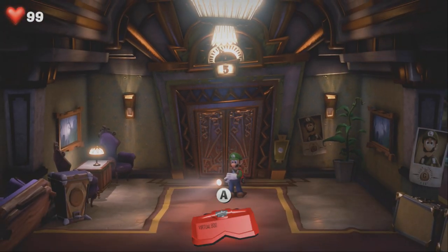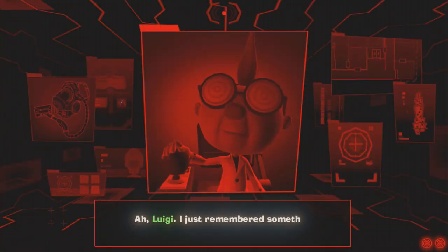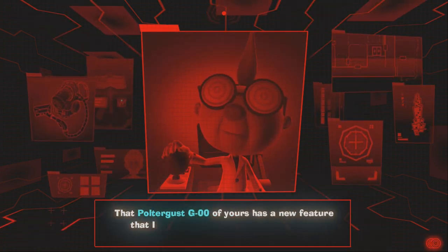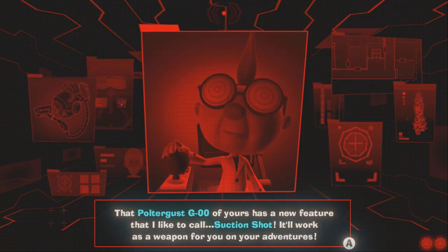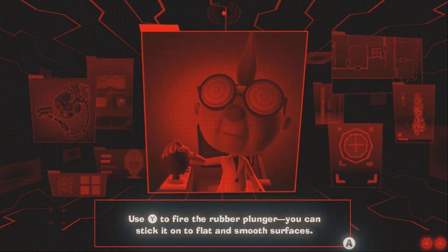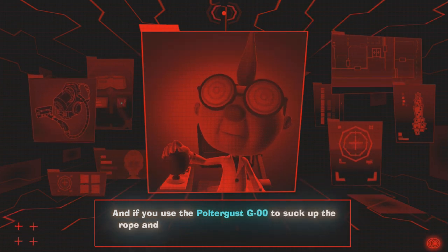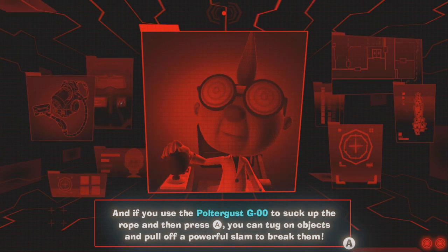Who's calling? Hello? Luigi! I just remembered something important I neglected to mention. That Poltergust DC rule of yours has a new feature that I like to call Suction Shot. It'll work as a weapon for you on your adventures. Use Y to fire the rubber plunger. You can stick it onto flat and smooth surfaces. And if you use the Poltergust to suck up the rope and then press A, you can tug on objects and pull off a powerful slam to break them.